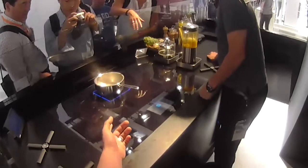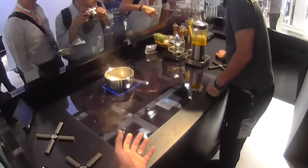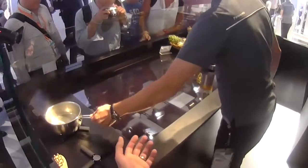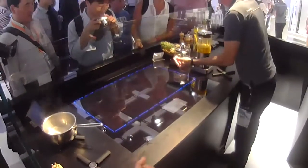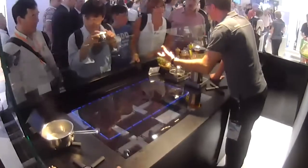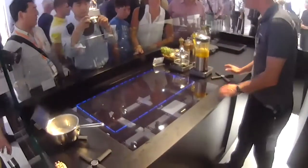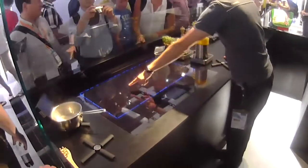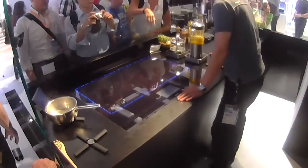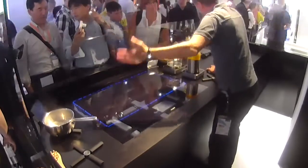And because it is induction, as soon as you throw any ingredients in, normally the pan temperature would drop. Well, with our induction technology, it automatically realises that the heat has reduced and increases the heat for you. So for instance, if you're frying a pancake, your first pancake and your last pancake will be exactly the same quality. And the great thing is, with the freestyle induction, because it heats the pan directly through the glass, it's clean and safe to touch afterwards.